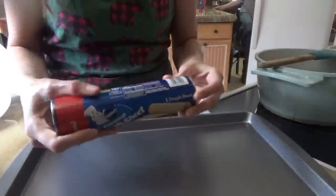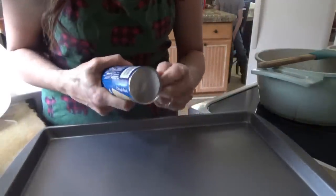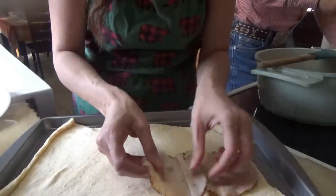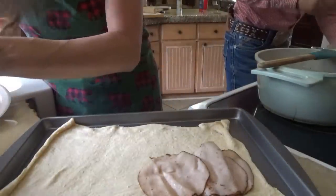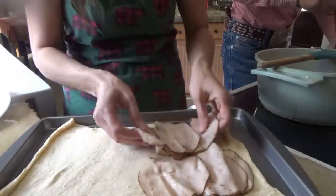I'm gonna open up a crescent dough sheet. Now I could go two ways with this. I could do like a big thing. We're putting down some turkey. Don't you be peeking at what I'm doing over here. How long is it gonna take you to get done, baby? If you just don't mind helping me.